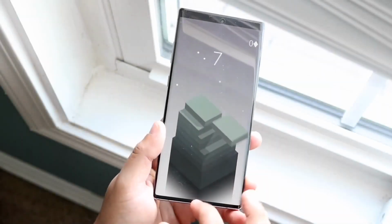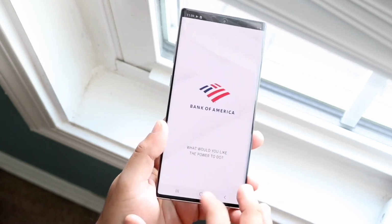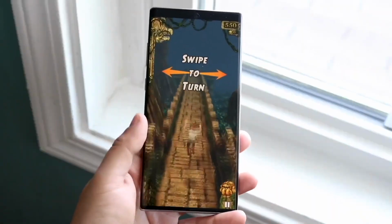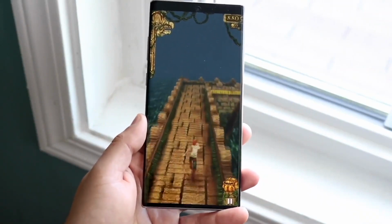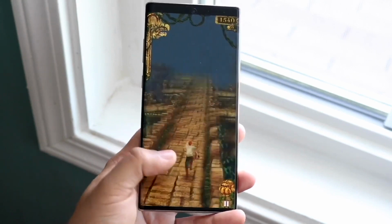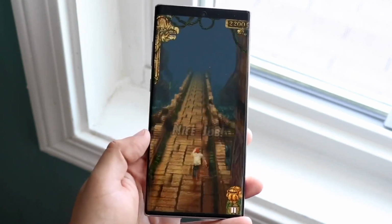Hello everyone, it's time for us to go ahead and take a look at the Samsung Galaxy Note 10 Plus and see how this phone holds up in 2023. Now, the whole entire Note 10 lineup, I think, was very important. I like these phones a lot. Unfortunately, Samsung has totally removed the Note lineup, but they do have some sort of spiritual successor in the Ultra lineup that we have now.